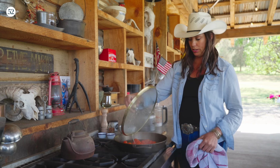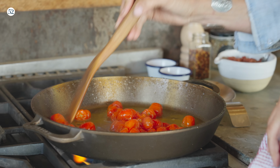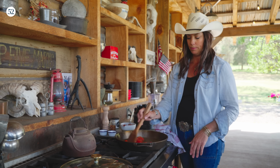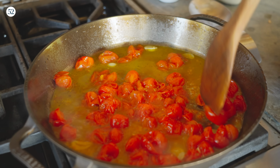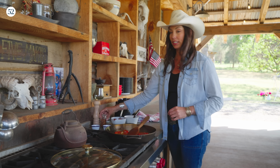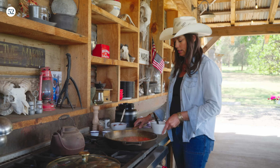Let's check on our tomatoes. Yum, they smell delicious. So they've been simmering covered for 15 minutes. You can see the tomatoes have kind of popped and softened. The whole thing is very fragrant. And now we're just gonna stir on medium heat for another 10 minutes to let them continue to simmer, but uncovered. Now that the tomatoes are cooked down, I'm gonna add a little white vinegar and some sugar. If you want it a little extra spicy, which I usually do, you can add a little bit of red pepper flakes. Now I'm gonna transfer it into a bowl.